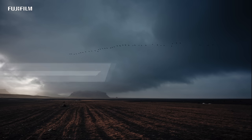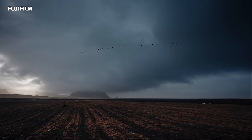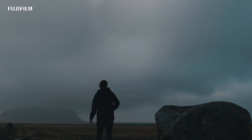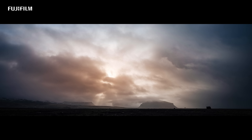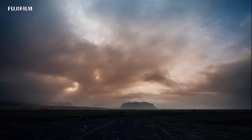The GF 23mm f/4 gives a very wide field of view, but it doesn't skew as much as the equivalent focal length in full frame and APS-C. Whereas an 18mm full frame or a 12mm APS-C would push the background away and stretch the corners, the 23mm retains a wide field of view without the stretching, and it even pulls in the background a little bit. This gives a much calmer appearance to the images.